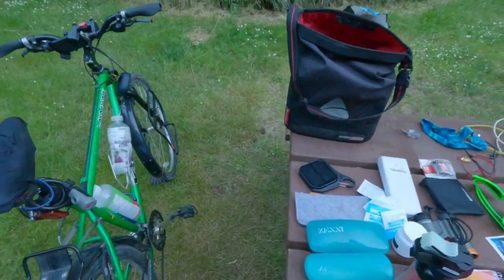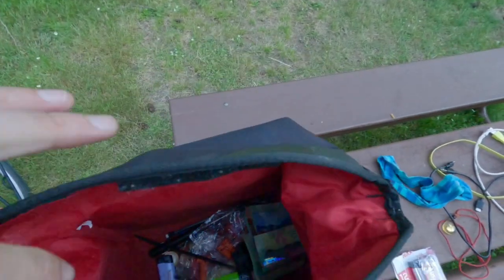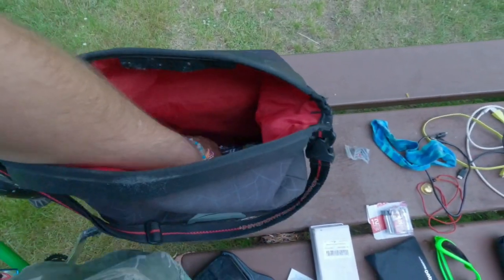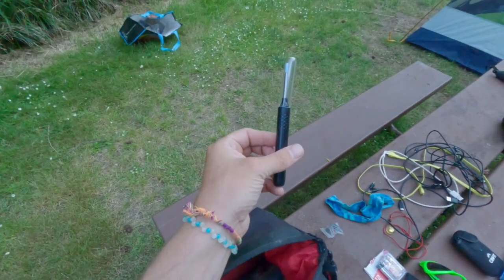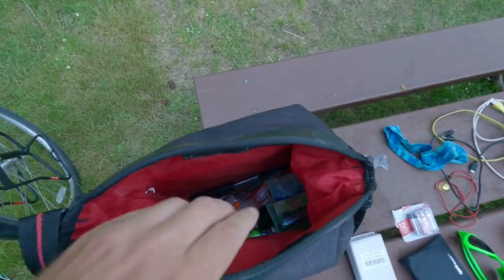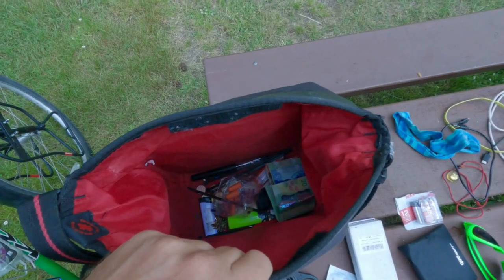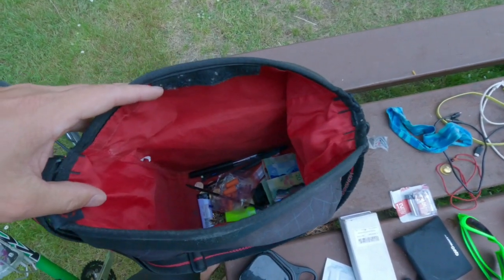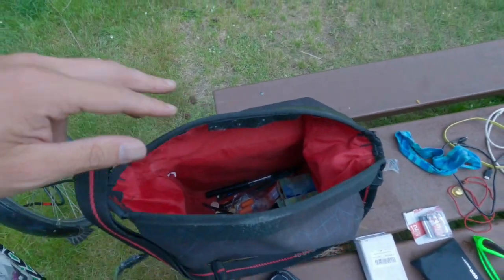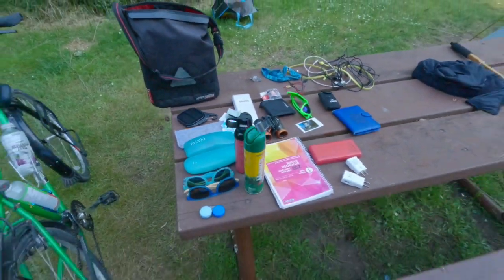Oh, there's just a whole bunch of odds and ends inside the bag. Some cash. This little thing you can look inside your ear. I don't know why I need that for a bike tour, but way more lighters than I need. But again, I'm just gonna spread them around the bags. Some tie wraps, some earplugs, just a few miscellaneous things in the handlebar bag.